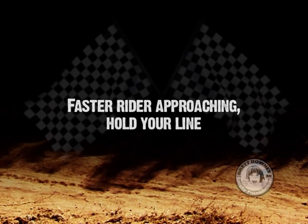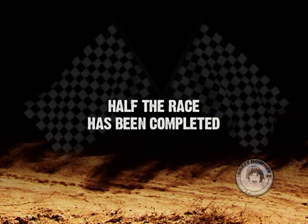All right, Ken, now what should a rider do when he sees the blue flag? Blue flag indicates that he's about to be passed by faster riders. He should hold his line and not impede their progress. And then also a green and a white flag crossed. You don't typically see that at the finish line. Yeah, that's going to indicate that half the race has been completed.